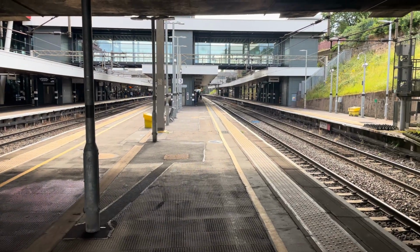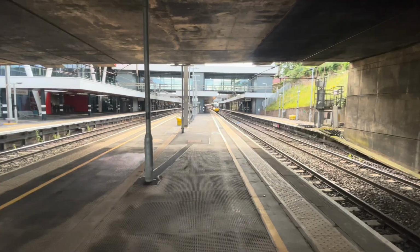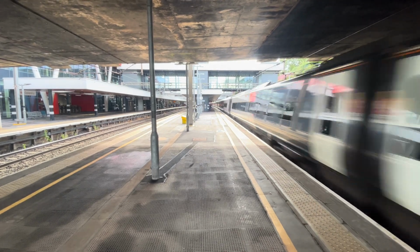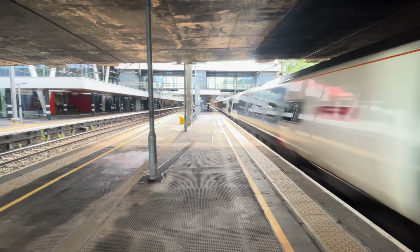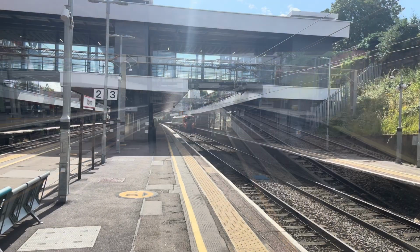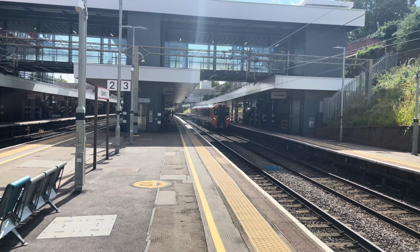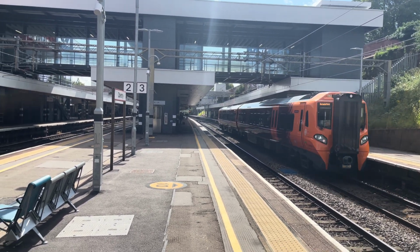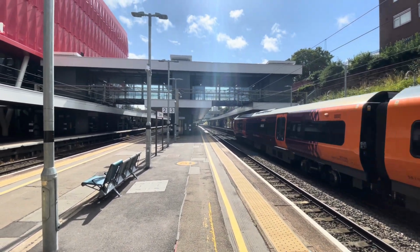About to pass through for Avanti West Coast is going to be 390115, running from London Euston to Manchester Piccadilly via Wilmslow. That one's crew all change. Right, there goes the 0956 West Midlands Railway service from Leamington Spa to Bermuda Park. 196004, Sir Edward Elgar.